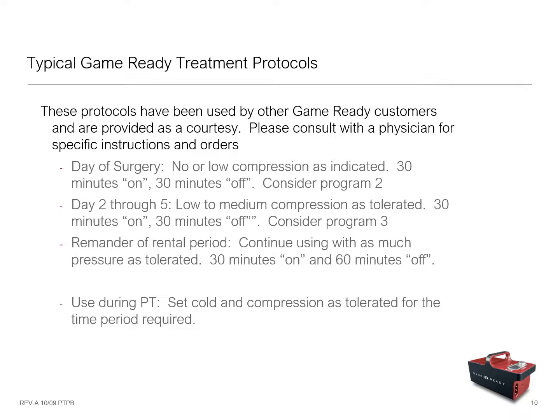Treatment protocols are used by other customers. Day of surgery, no compression or low compression as indicated. Most of the protocols themselves are going to be set by the doctors, but then once they get to the outpatient clinic, we kind of set those as well as the PT.